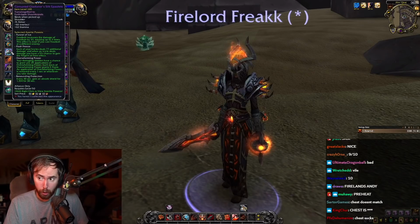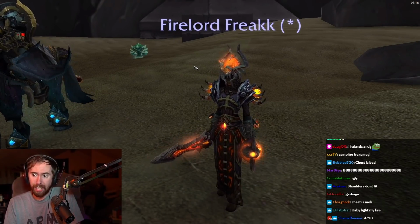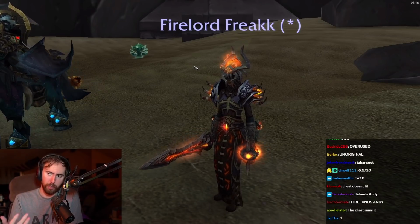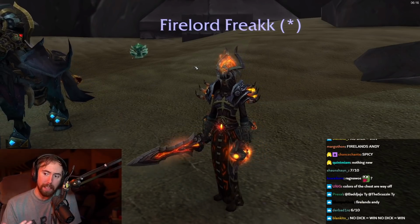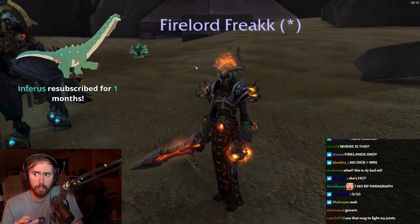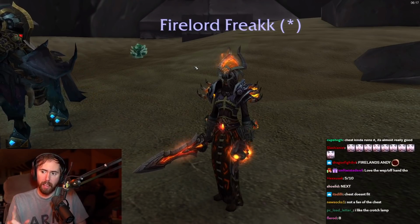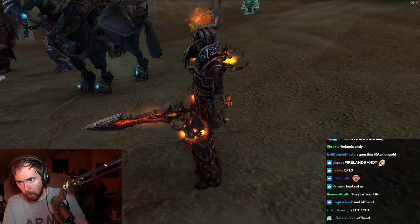Earth Ripple, I don't even know what shoulders these are. These are amazing, man. The chest is bad. I think the chest sucks too, personally. But a lot of the other pieces are so good in this set. This is not actually a Firelands set. Only the helmet is from Firelands. And I think maybe the offhand is too, but I don't remember.